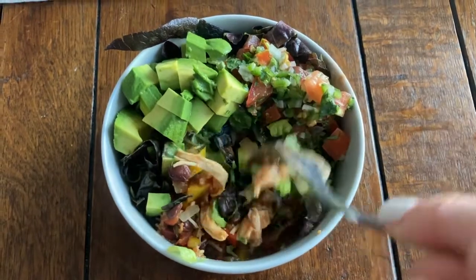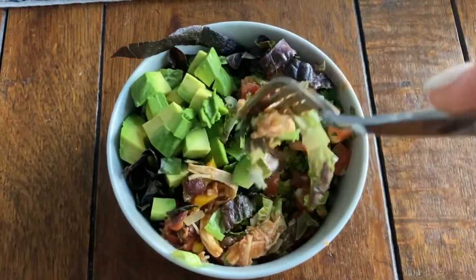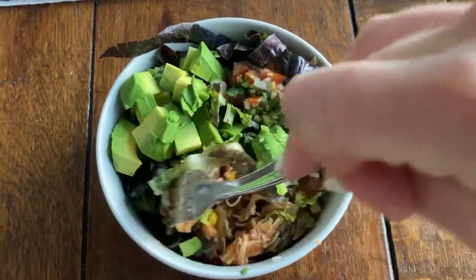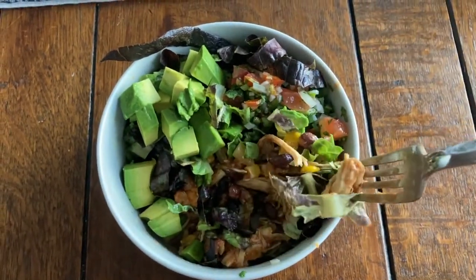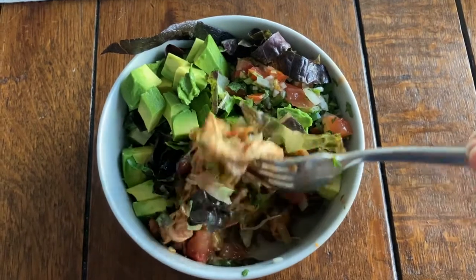But like I said, this would be good in a taco or burrito because it is a little bit more of a filling. It's more liquidy with those diced tomatoes. But I really enjoyed this meal. It was really yummy.